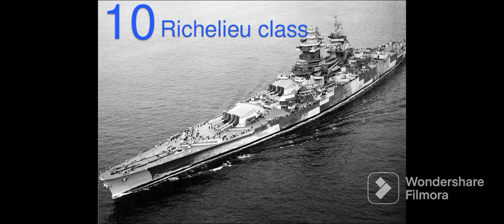The ships were armed with 8 380mm, 15-inch guns in 2 quad turrets, 9 152mm, 6-inch guns in 3 triple turrets, 12 100mm, 3.9-inch anti-aircraft guns, 8 37mm, 1.5-inch anti-aircraft guns, and 24 13.2mm, 0.52-inch machine guns.